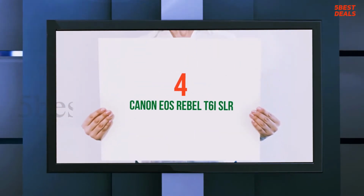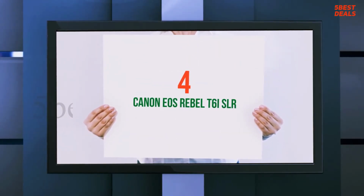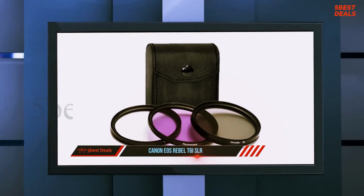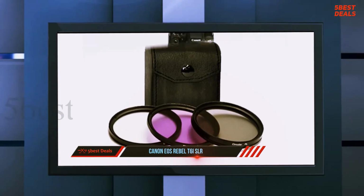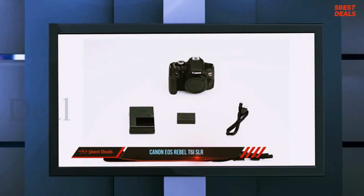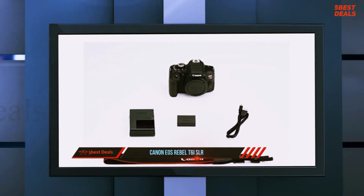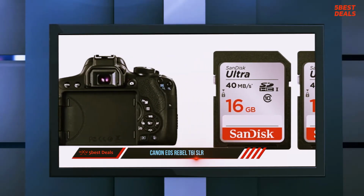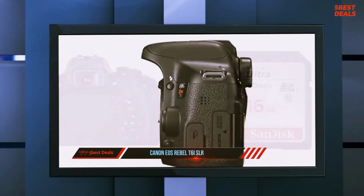At number 4, Canon EOS Rebel T6i SLR. The T6i's photo quality and video quality are fine in good light, not best in class, but unless you compare side by side you probably won't notice that they're less sharp, or that there's less detail in highlights and shadows. Noise isn't the T6i's worst enemy, tonal range is.